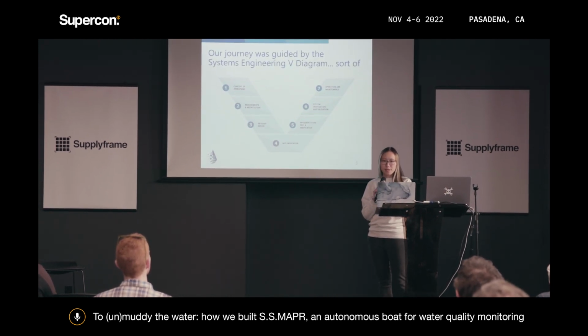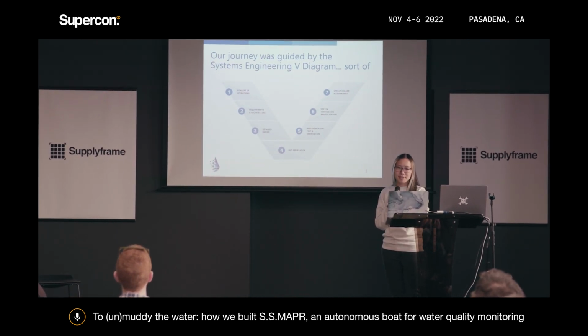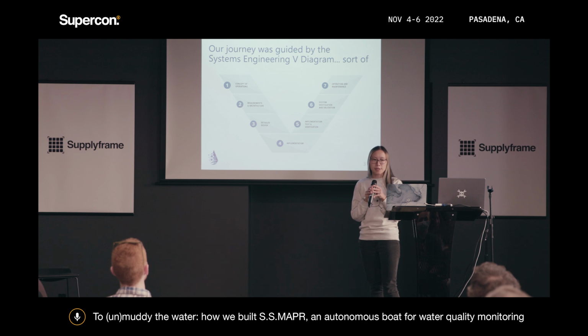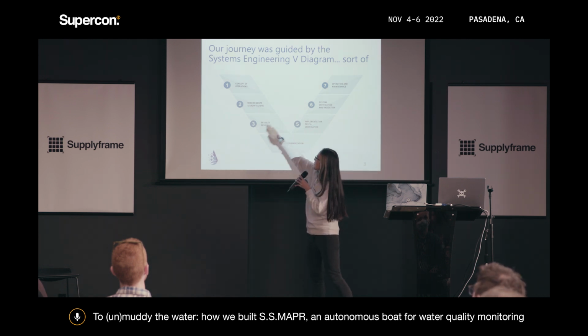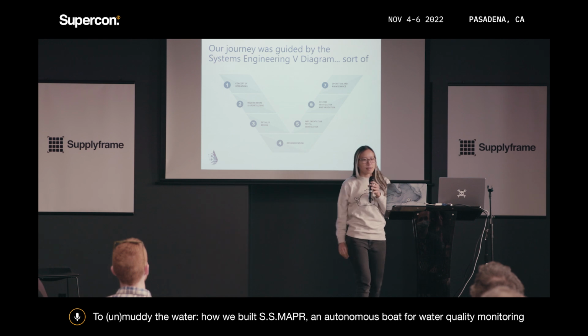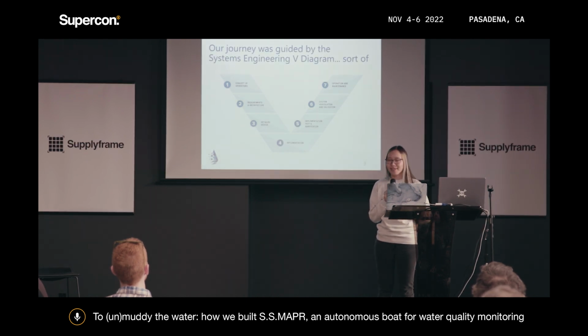I'd also like to tell our story using this V diagram. Some of you might have seen this from some systems engineering lectures. This diagram shows the typical flow of building a complex system by starting from concept definition to requirements, architecture, to detailed design of subsystems. So everything from 3 to 5 is subsystems land. You design everything individually, implement them, test them, and then go back to the system verification, and then go back to operations. So looking back, our journey was mostly guided by this diagram, well, sort of, because the couple times we messed up, we learned it the hard way and came back to this diagram.